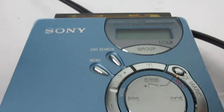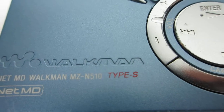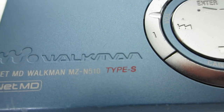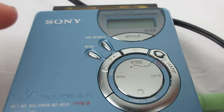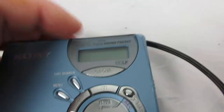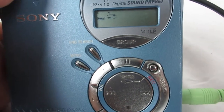It's a Sony mini disc. The model number is MZ-N510, it's a type S. I also found a mini disc with it, which I'm going to sell with it. So if you buy it, you're getting this music. We're going to load it up.